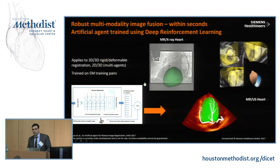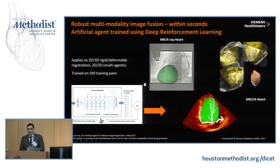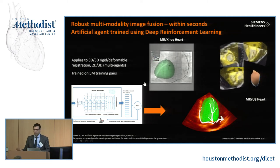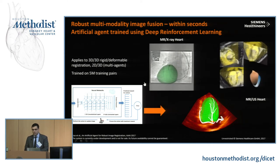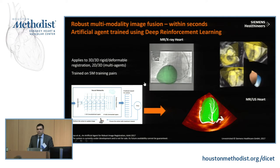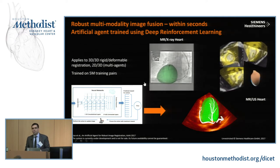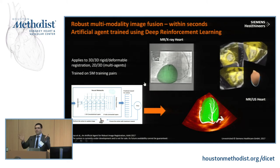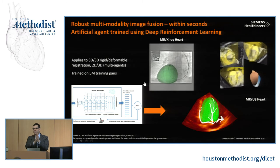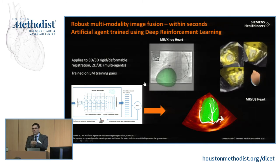Another example that is also pretty cool is multimodality. Multimodality is very important to assess, for instance, how the coronaries are with the strain, or if you want to do interventional guidance to overlay some preoperative planning on top of it. How you usually do that, I spare you the mathematical details, but basically what you say is I have my image A, my image B, I do A minus B, and then I try to make A minus B equal to zero.